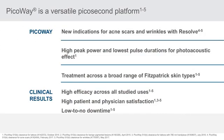What does that mean? Well, the Picoway laser, because of its 3 wavelengths, treats a very broad range of colors. And to me, this is the state of the art device, both from an effectiveness standpoint, what you're going to see in the clinic, what you're going to see in your office, as well as from a marketing standpoint. We have FDA clearance. This laser is FDA cleared for acne scars and wrinkles. Very high peak power and the shortest pulse durations for maximal photoacoustic effect and treatment across a broad range of Fitzpatrick skin types. And again, I'm happy to talk about my experience in the office with this laser because I've had a much, much broader experience than was shown in this study.